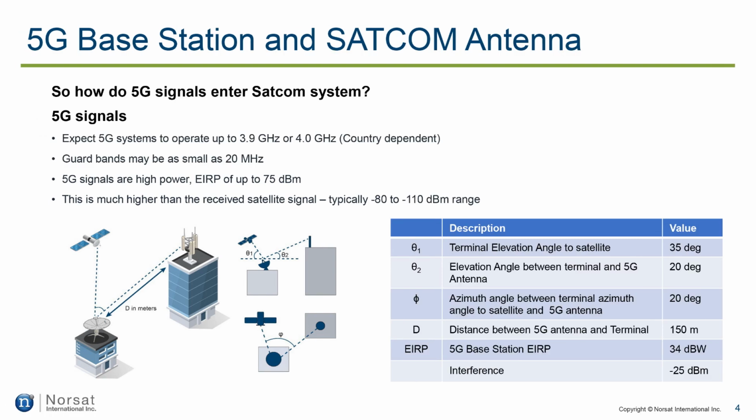5G signals are picked up in satellite systems through the SATCOM antenna, and the relative position and pointing angle of the 5G antenna and the SATCOM antenna will determine how much interference is received. There are 5 parameters which have a direct impact on the 5G interference strength. First, the SATCOM terminal elevation angle to the satellite, which is shown by theta. This is the elevation towards the satellite.